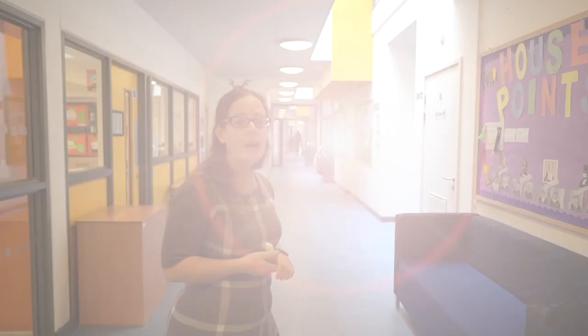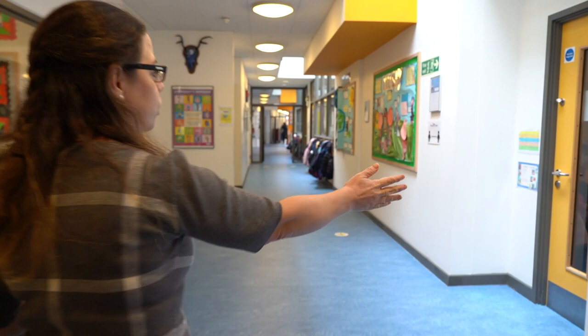Have a look around our early years. We're going to start with our nursery, which is just on the right here.